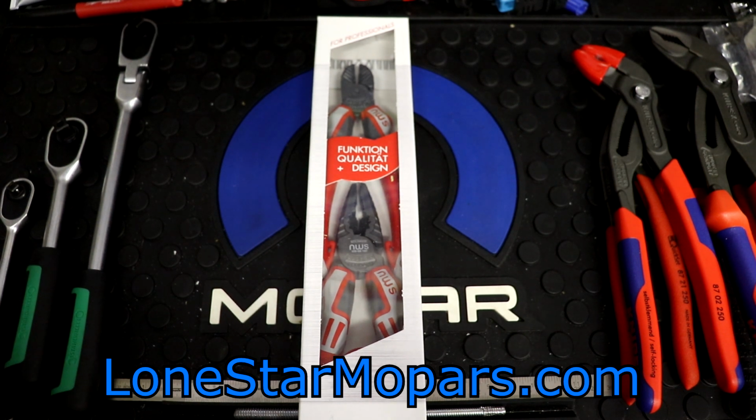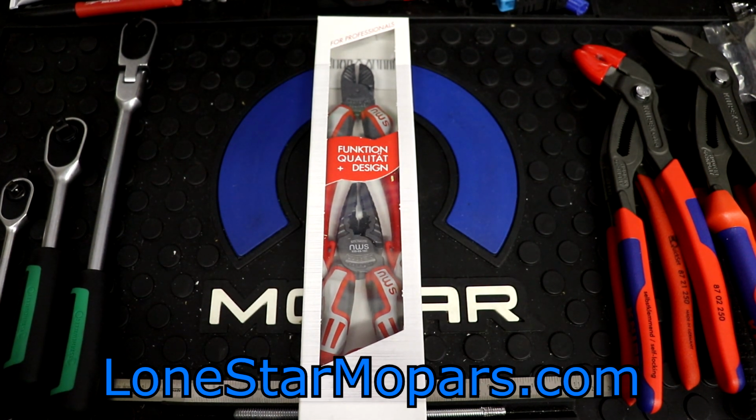So this is part number 862-2 from NWS. It's a plier and cutter set.